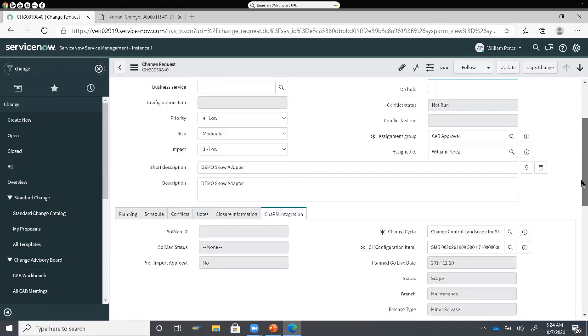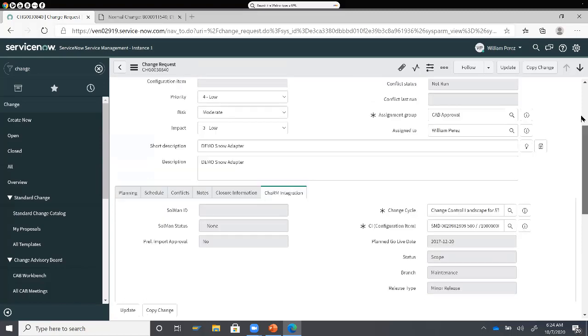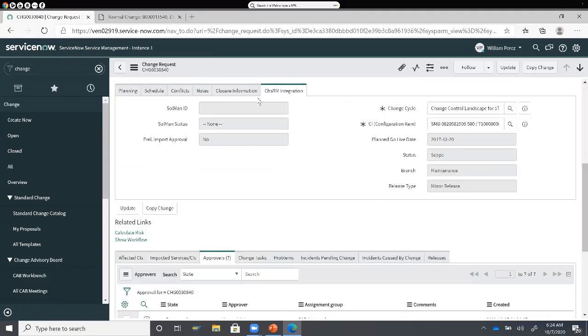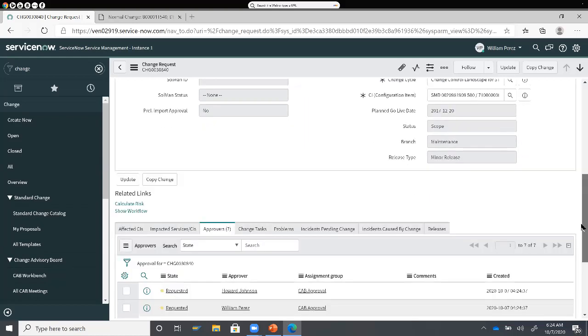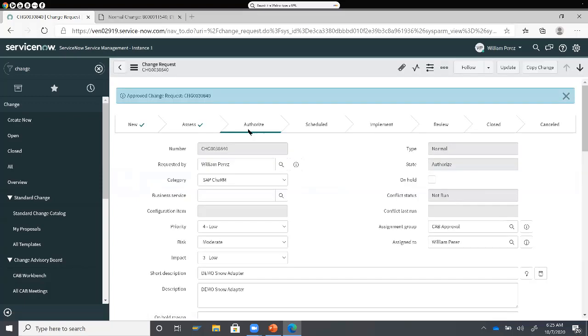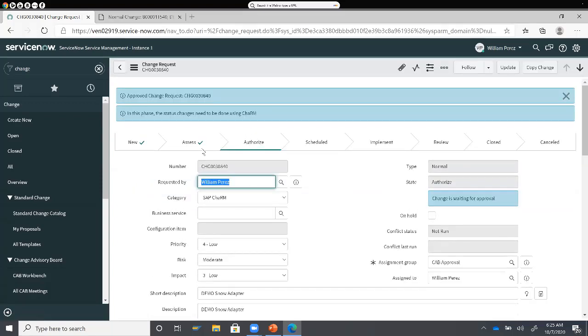This step is where the magic happens, right? Because right now, remember, assess to authorize creates the charm document. Right now, I don't have any information here because it's waiting for approval. So what I'm going to do is approve this change request. I'm going to scroll down here to the approvers list, click on the requested approval where William Perez is, and click on approve. As soon as I do that, now the integration moved from assess to authorize.